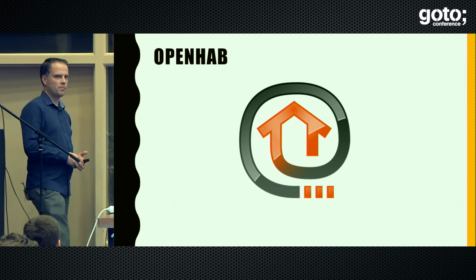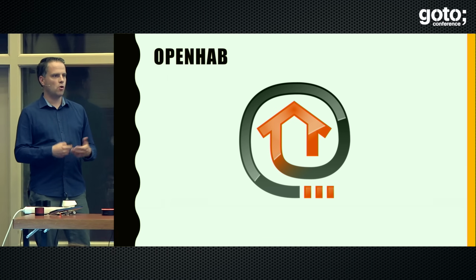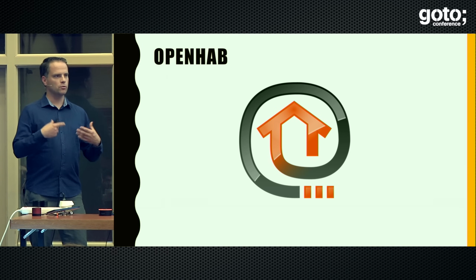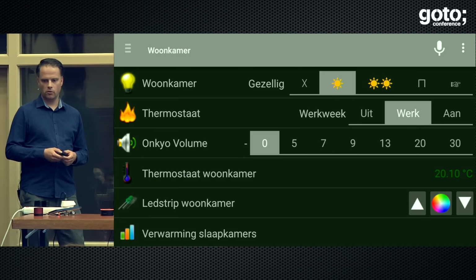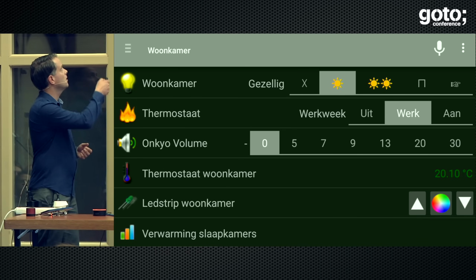And so what is openHAB? Anybody of you using openHAB? Okay, 2 people, nice. So openHAB is a home automation solution which basically creates like a dashboard to control your lights or anything else that you want to automate. So it looks like this. It's in Dutch, but probably it's quite easy to understand.